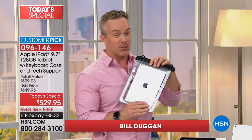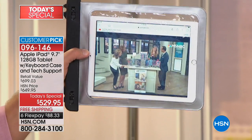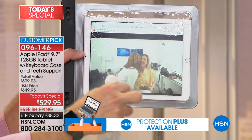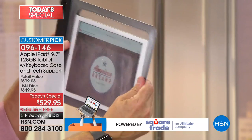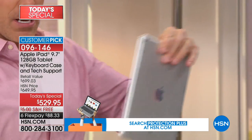We all know this Apple, but you're getting more stuff than we've ever been able to include before. Like right now, I'm watching my favorite TV show, my HSN's Monday Night Show, but you're watching it in this water-resistant pouch. Look at this. I'm in the bathtub. I'm near the pool. It's getting damp, but guess what? It's not ruining my investment. We've never included this before, so if you want to take your iPad with you everywhere, it goes in a nice sleeve.